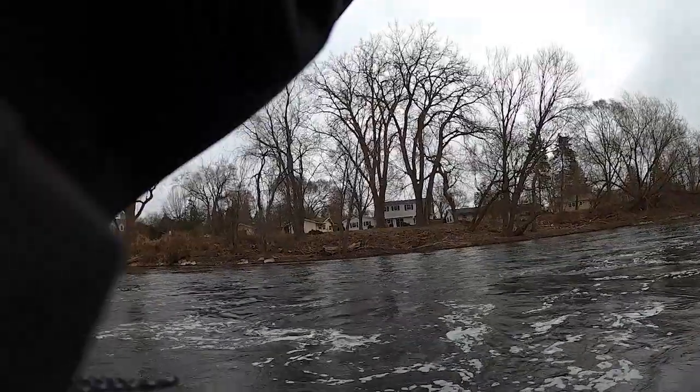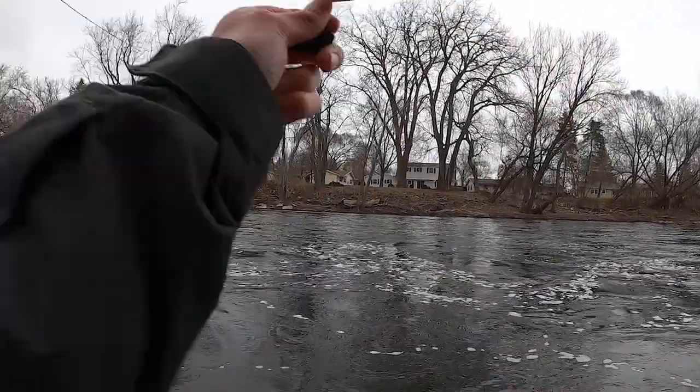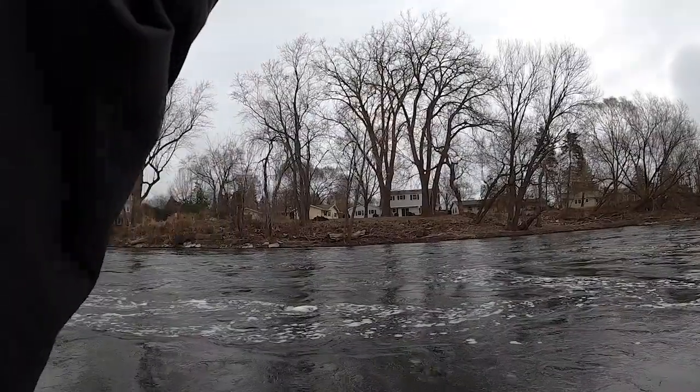That's fish, that's fish. Yep. Let's go. Yep. It's a nice one. Oh yeah. Oh shoot, yeah. I can't let it get around this wood, dude. Let's go. It's a big fish. I can't let it get around. Can't let it get around this wood here though.